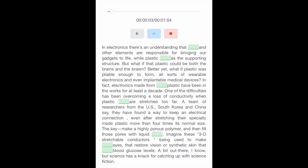In electronics, there's an understanding that silicon and other elements are responsible for bringing our gadgets to life, while plastic serves as the supporting structure. But what if that plastic could be both the brains and the brawn? Better yet, what if plastic was pliable enough to form all sorts of wearable electronics and even implantable medical devices? In fact, electronics made from conductive plastic have been in the works for at least a decade. One of the difficulties has been overcoming a loss of conductivity when plastic electronics are stretched too far.